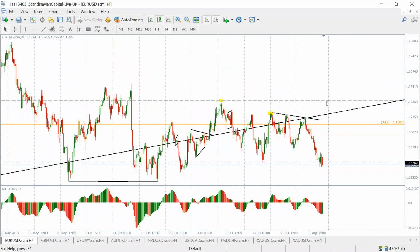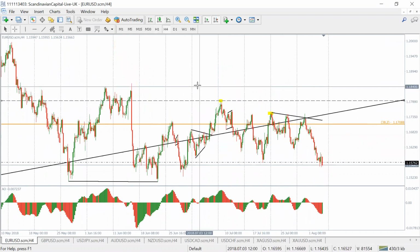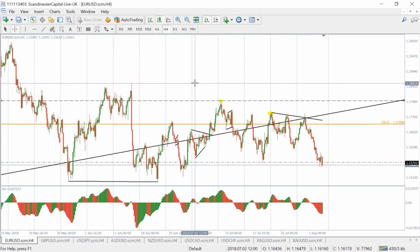And then I'm targeting this level here, the 117.90 first, followed by a break of this high here around the 118.50, eventually leading towards the 119.